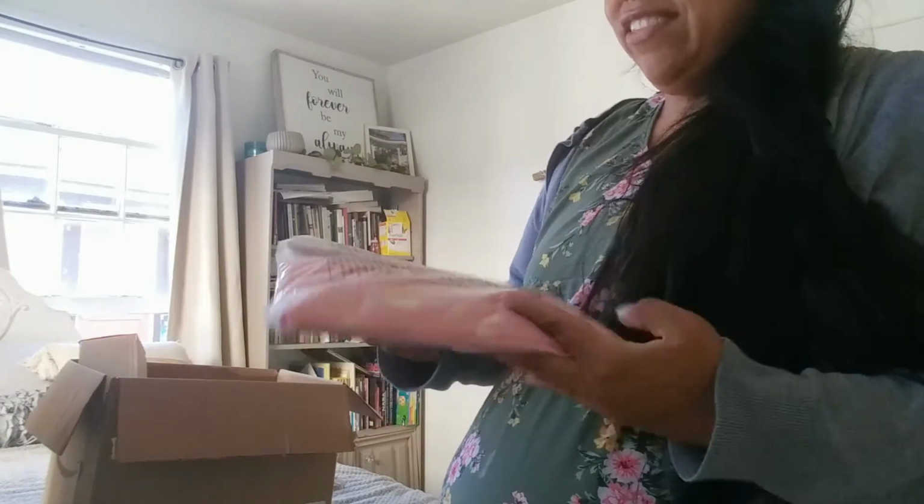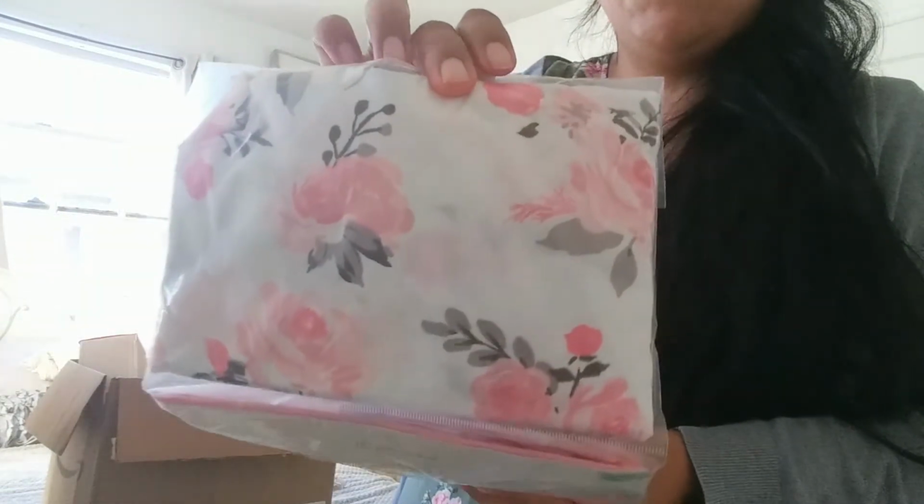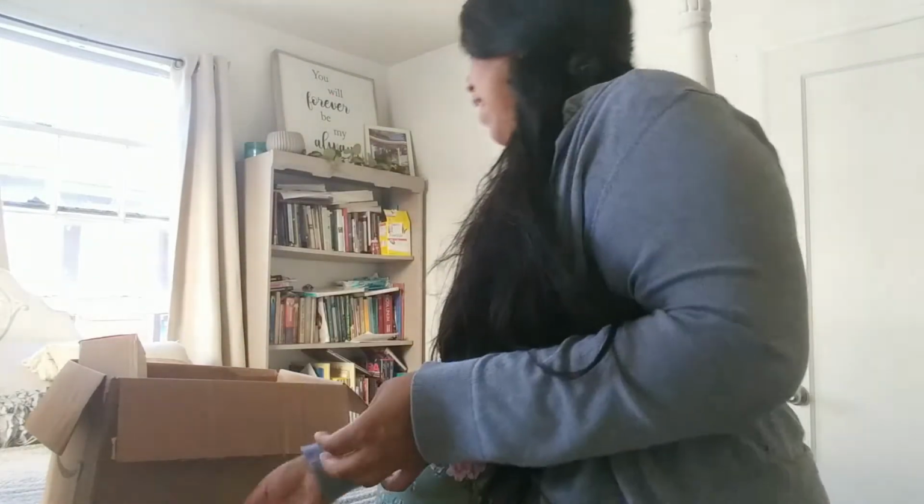Then from Amazon, there are two mini crib sheets, and it's this beautiful little rose. The rose is the main theme, but there's also these little white ones. So if she has a little accident, I can quickly just change the sheet to this other print.